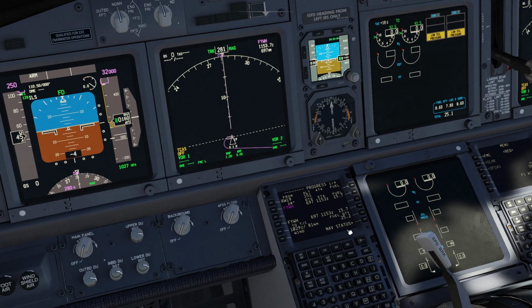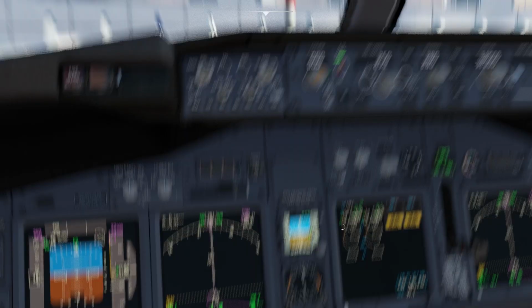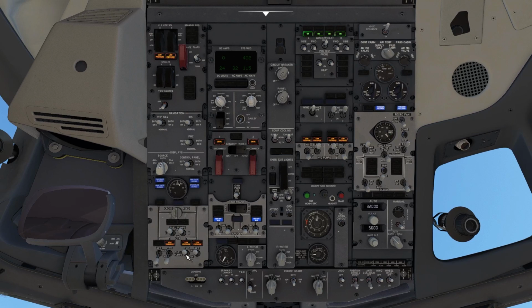Alright. From that point, back up to the overhead, we're going to turn all the fuel pumps on, and we're going to turn the APU bleed on. The air packs, if they were on at this point, we would have had to turn them off. That's the air conditioning for the plane. If anyone has flown in real life, you'll remember, or you may have noticed, that when we do the pushback and the engines are starting, they turn off the air cons.